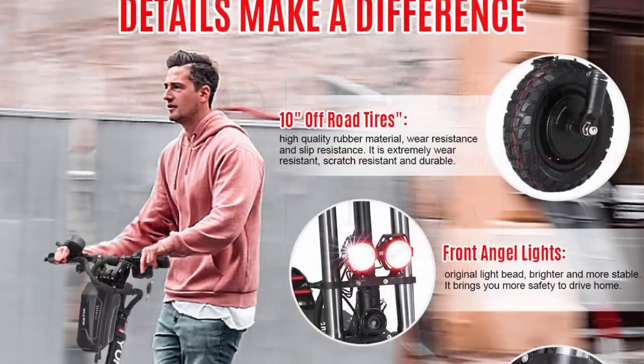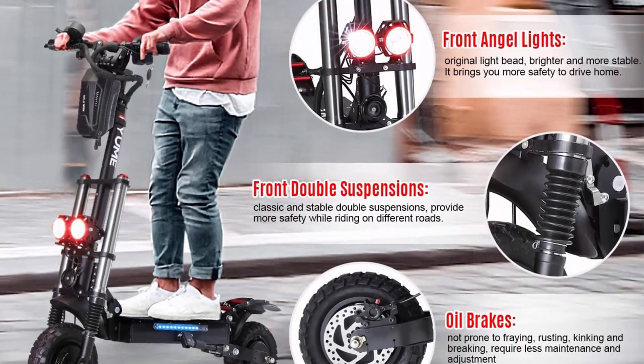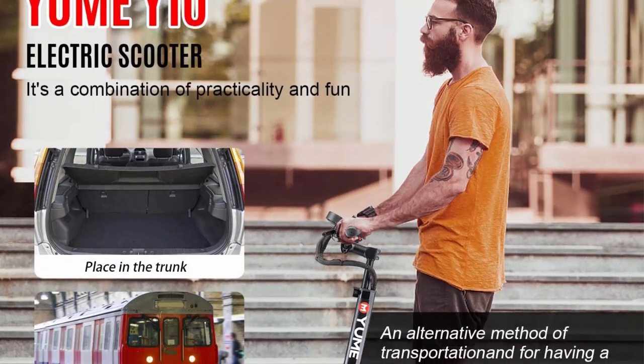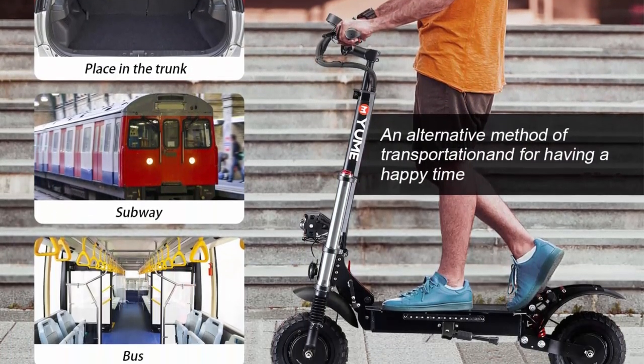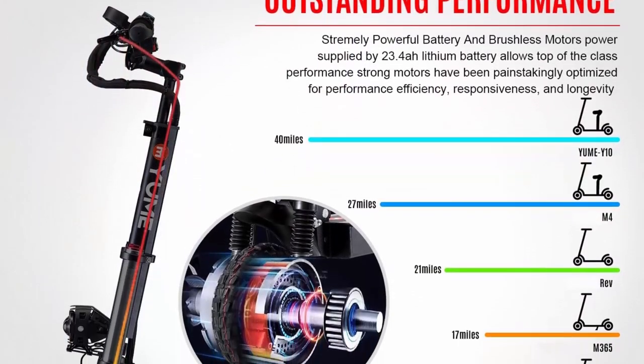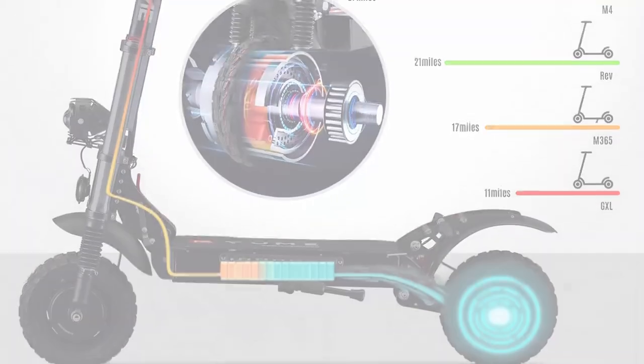Yume electric scooter, equipped with two independent drive motors, up to 2,400W, oil brakes, 52V 23.4Ah lithium battery, fast speed up to 40 miles per hour, range up to 40 miles. Multifunctional driving system shows you.